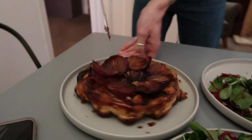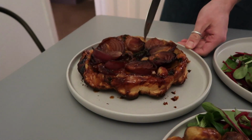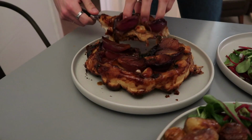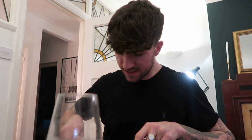It's essentially like a tart tatin, but with onions instead. And garlic cloves. I've never had a tart tatin. Please be precautionary with the garlic cloves because they're going to be quite intense. There we are, love. It's everything that we love in a dish. In a dish, exactly.